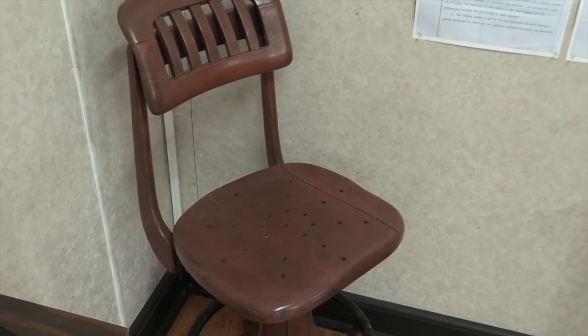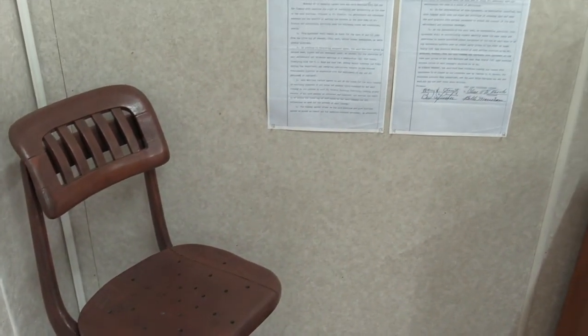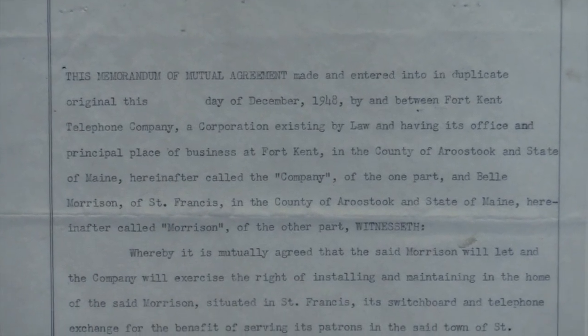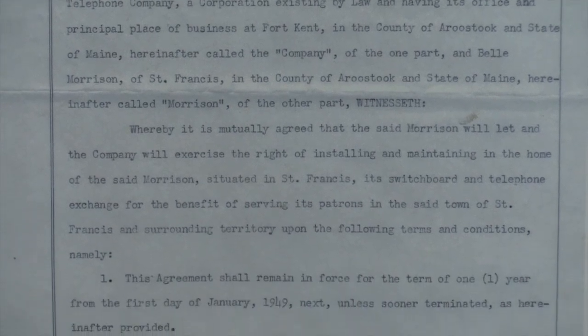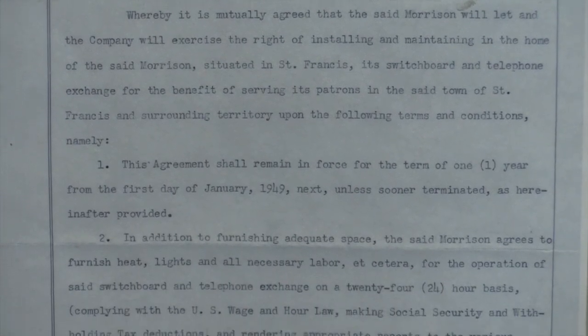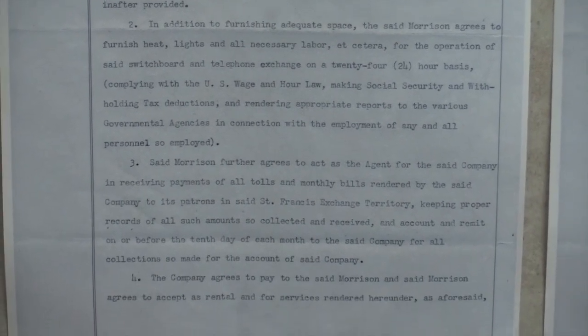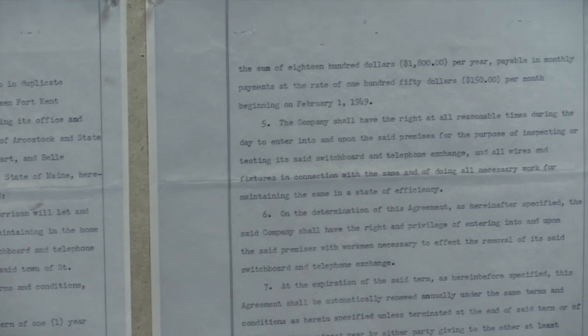And then the document here is two documents. The large document is a contract between the Fort Kent Telephone Company and the manager of the St. Francis Exchange, Belle Morrison. The contract was in 1948, and Mrs. Morrison had to provide the place, had to provide the girls, had to provide all the wages and benefits and all that for $1,800 a year. And that's what she got to run the St. Francis Exchange.